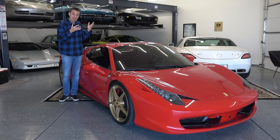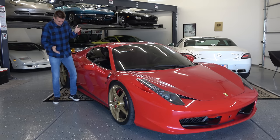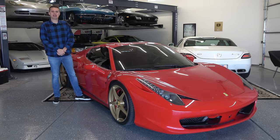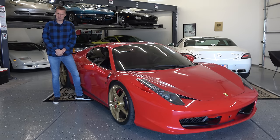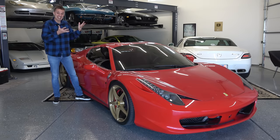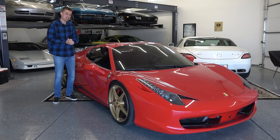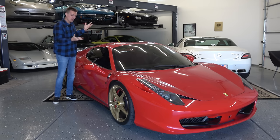Will we find any bad evidence of that accident history once we get it in the air, if we can get it in the air, because it's been, well, slammed to the ground? Will there be any leaks that I didn't see or any serious issues with an 86,000 mile Ferrari 458? And since we don't really have much service history over the last 5 years, what does this car need?